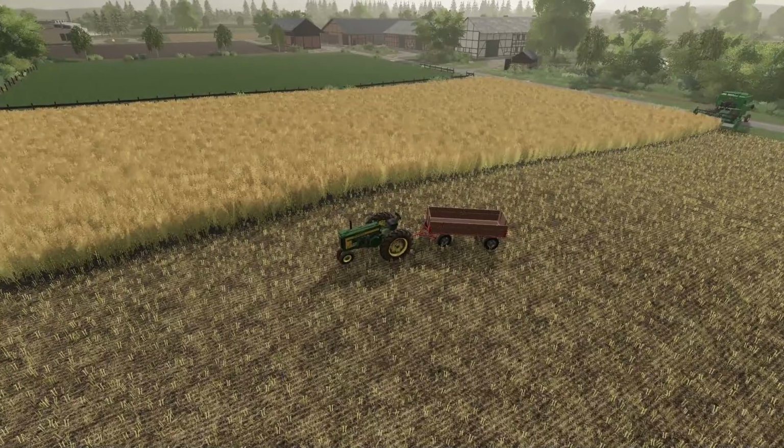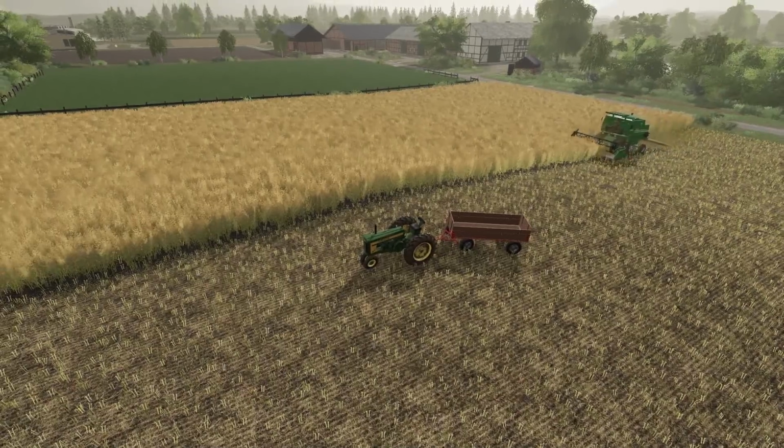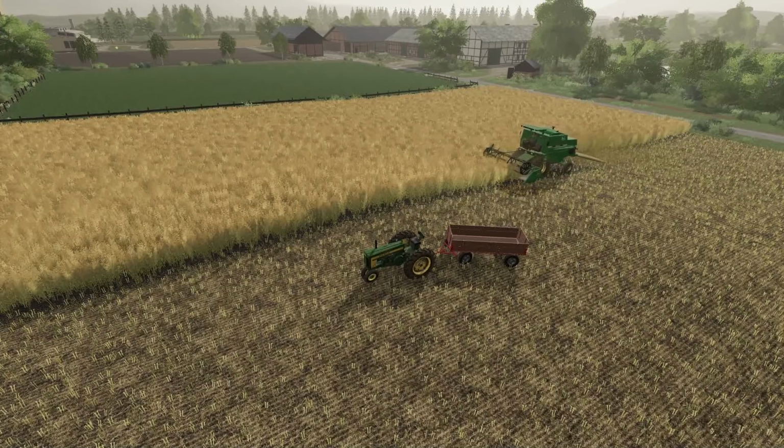I swear we're not doing a strictly John Deere farm. I know it seems suspiciously that way, but I swear we're not doing that. We will use lots of other equipment on this one. I'm really excited to use a lot of stuff on here that I've never actually used before.